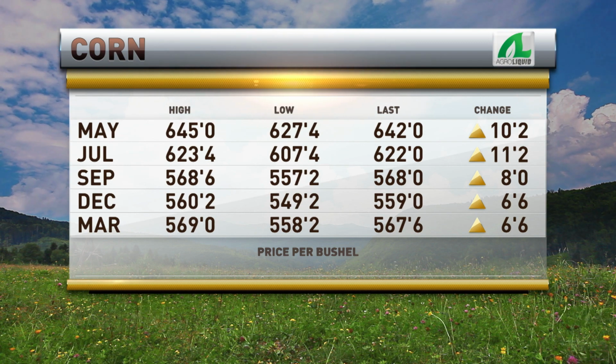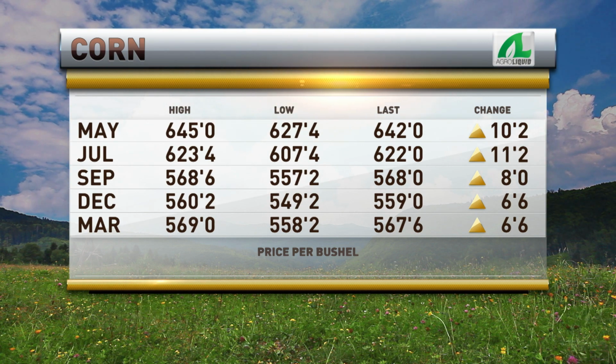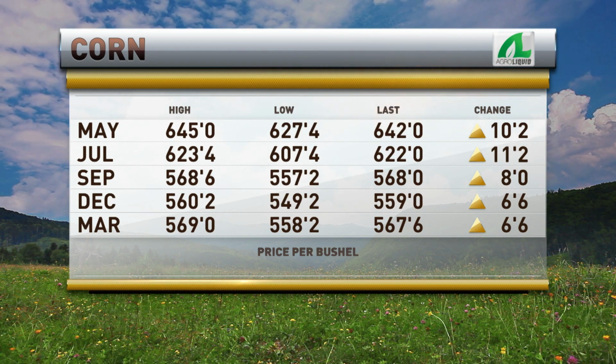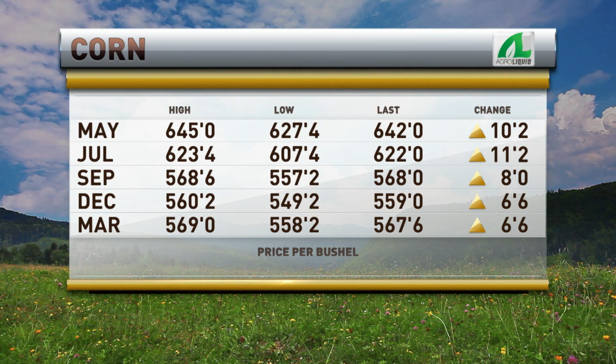So good going in corn, but if we go out to the December, 6 3/4 cents higher, making a move towards that 560 level. We kissed it earlier in the day. 560 1/4 is the high. We're at 559 right now.